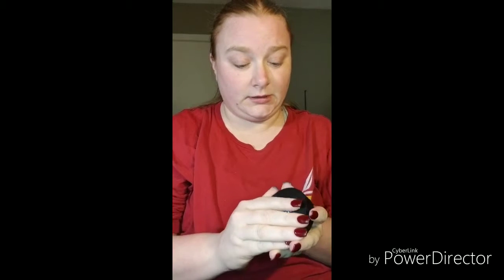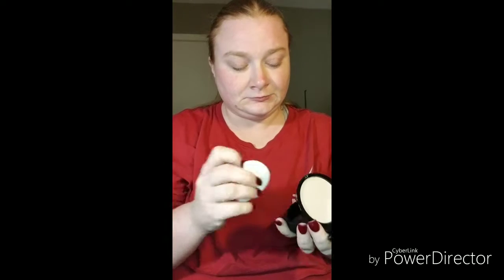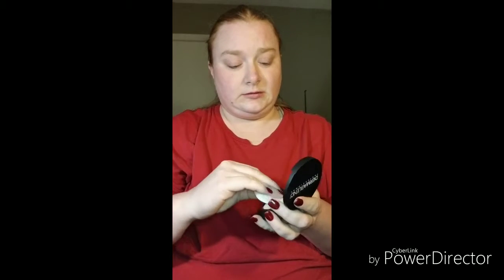And then right into this Dermablend powder foundation. Comes with a nice large mirror. It's pretty nice. So let's see what we're, ooh. Okay. Yeah. That definitely goes on more intense than some of the other ones. They were not playing about the medium to full coverage either.